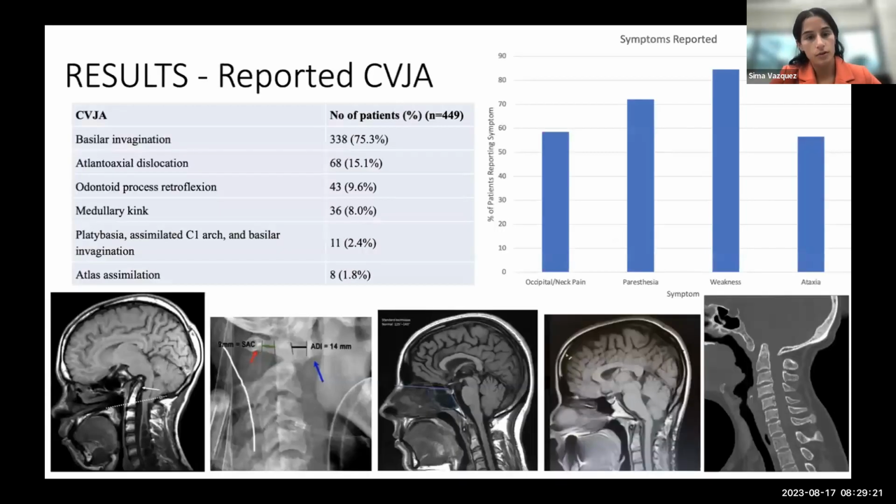These are some of the general results of the reported junction anomalies throughout the papers, mostly basilar invagination at 75% of the patients, but also atlantoaxial dislocation, odontoid process retroflexion, what some of the papers refer to as medullary kink, and then a multitude of either combined anomalies or different singular ones. And I have some pictures of them below.